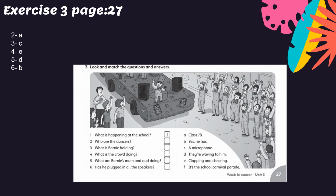4. What is the crowd doing? E, excellent. Clapping and cheering. 5. What are Barney's mom and dad doing? Excellent, they are waving to him. And 6, which is the last one, has he plugged in all the speakers? With B. Yes, he has.